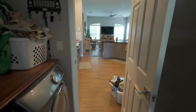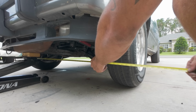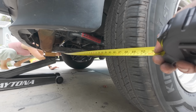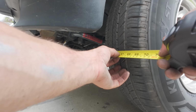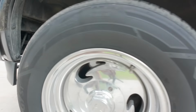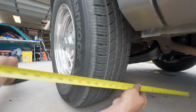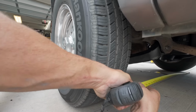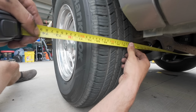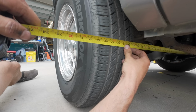Yo, you need to come here. Here we go. We're gonna do on the front and then on the back. Okay. All right, you there? Yep. 66, like right on the nose. Okay, now give me the tape. We'll go to the back side. Oh yeah, right, sorry. Got it. Okay, so we're a 1/4 of an inch off.